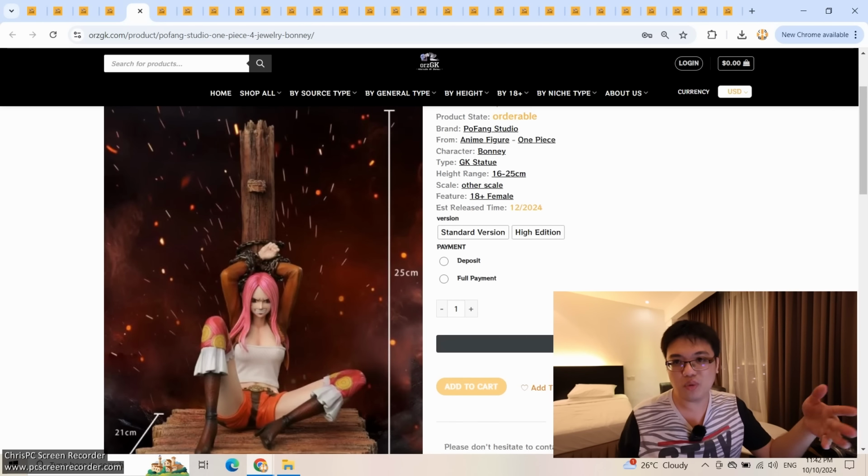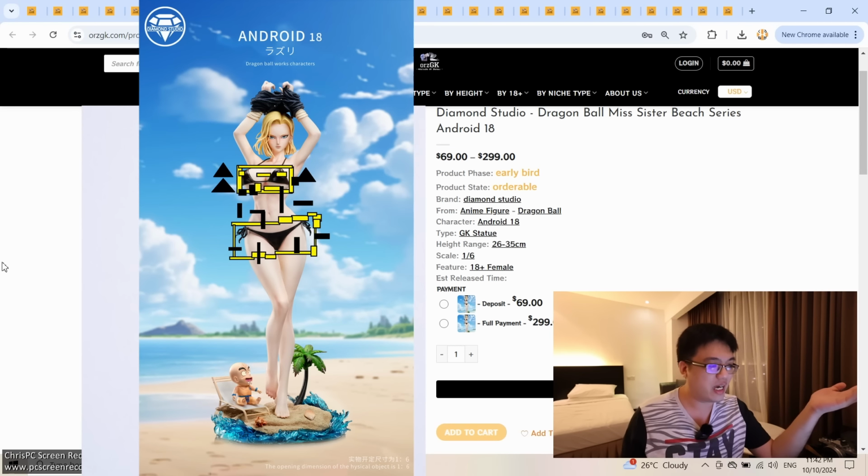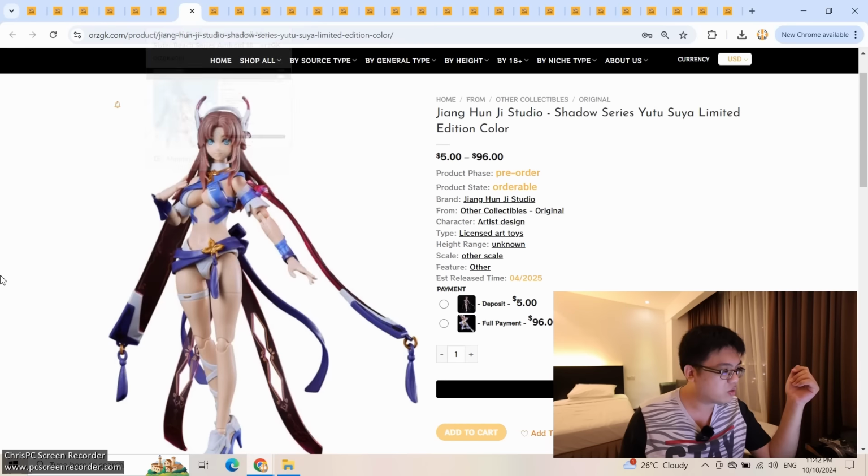Hey, this is actually one of the better looking figures of her I've seen. Okay, and the next figure over here from Dragon Ball, we have Android 18. This is not official price yet, but it is just Android 18 in black bikini. Not sure if I can recommend it. Not very special in any way, and of course this won't be $299. This will be more like $159, $179 max. Yeah. Okay, moving on to the next one over here.